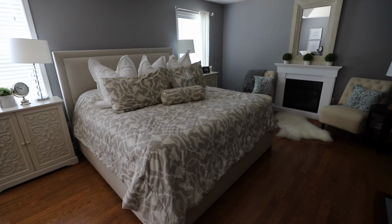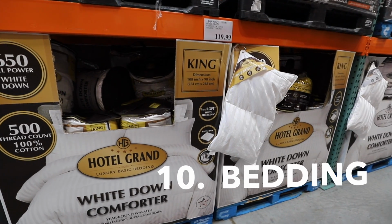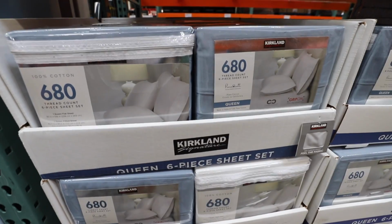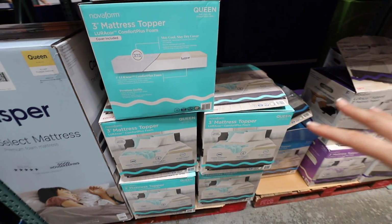And in my opinion, there are certain things that are worth splurging on. You want really comfortable furniture because you sit on it every single day. And your bed, you spend a third of your life sleeping. So I am a firm believer in having a really quality mattress and quality sheets, and we always get ours from Costco. They also have bedding toppers if you can't afford a nice mattress that really elevate your sleep experience.